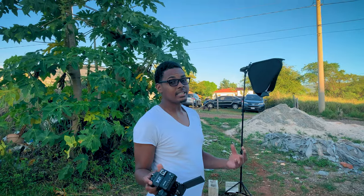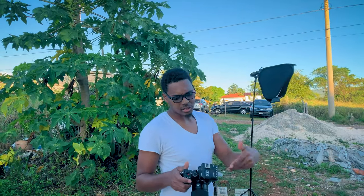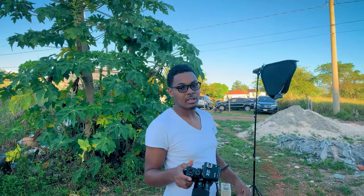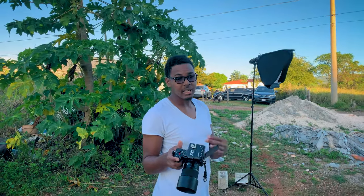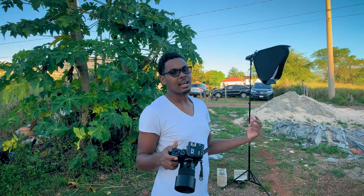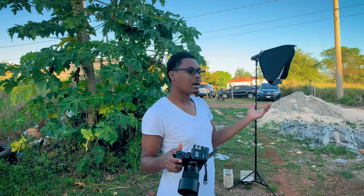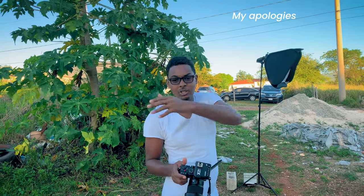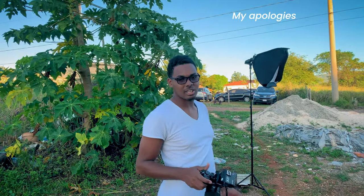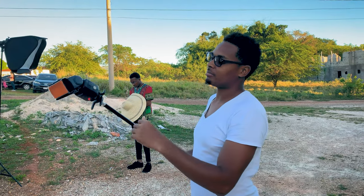I tried the whole TTL thing and it's not working out really good with me, so I'm gonna go to manual controlling the flash. I will be using a power of 1/1, which is one full power on the flash. A shutter speed of 500 at f/1.8, and ISO 100, because it has high speed sync, so it can use shutter speeds of 250 and above. So I'm gonna take some photos on manual flash so you guys can see the natural light shots compared to flash shots.